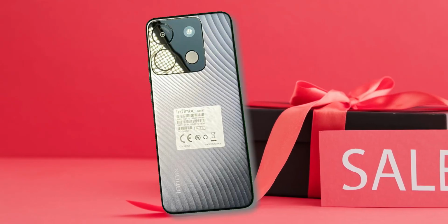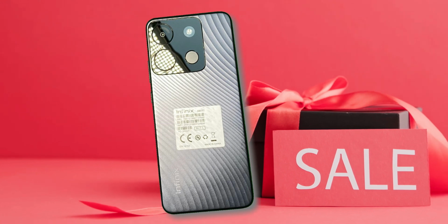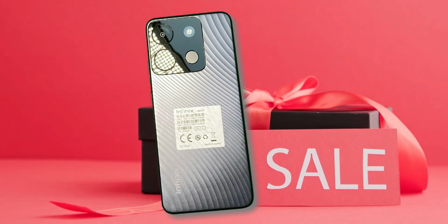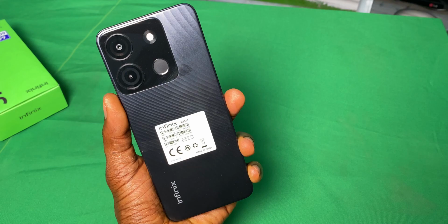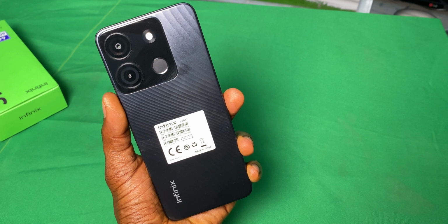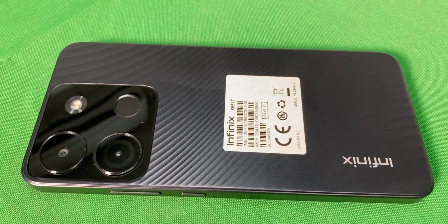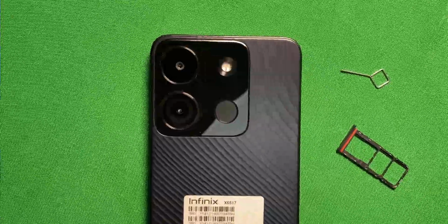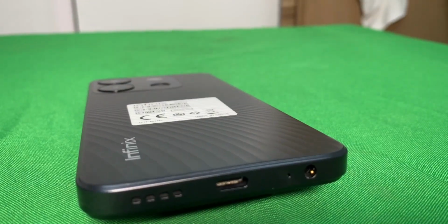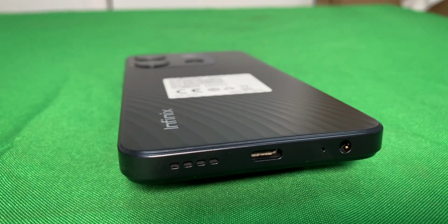The main camera at the back is 13 megapixel, but no information about the second camera. There's a fingerprint scanner at the back and a flashlight. The back of the device and the frame are made of plastic material. And even with its 6,000 mAh big battery, it only weighs about 209 grams, making it feel as light as every other phone. At the right corner, you will find the power and volume buttons. SIM house with a long SIM tray to the left. Come to the bottom, you will find the audio jack, microphone, charging port, and speaker.